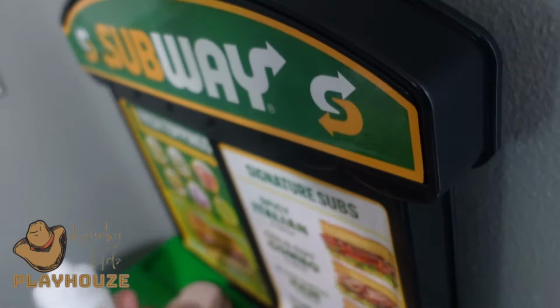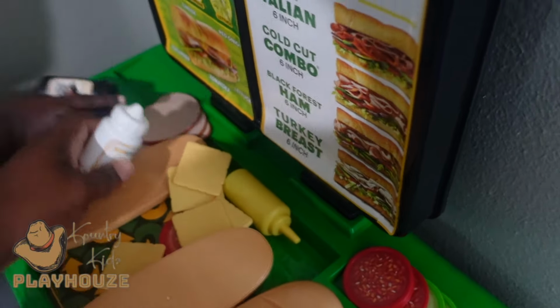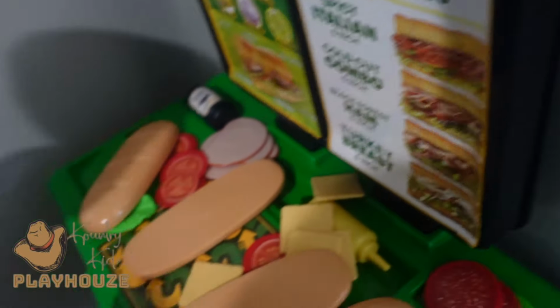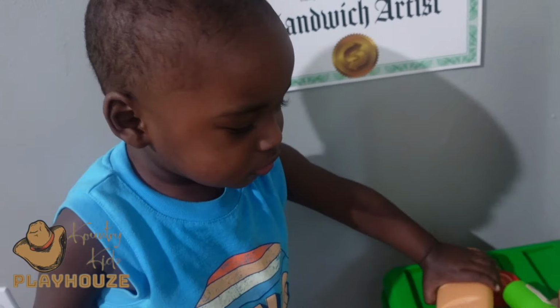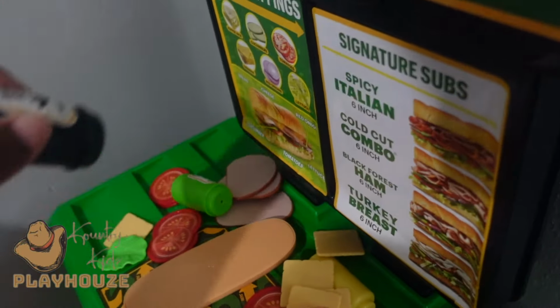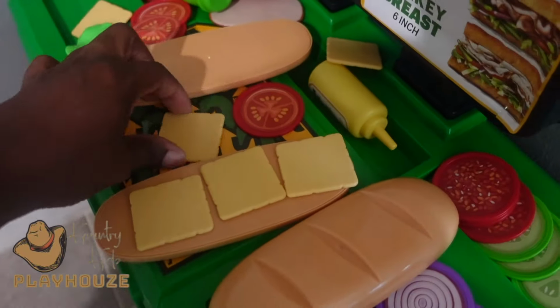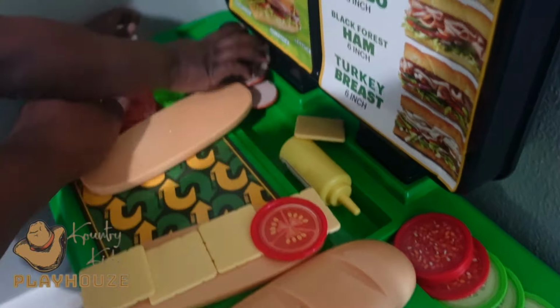Okay. So you want mayo? Let's put mayo. Here, put mayo on her. Okay. Mayo. Yeah. You want pepper? Do you want pepper? Pepper. Oh. Let's add our cheese. Yeah, let's add our cheese. Let's add tomato. Here. Since you want to make your own.